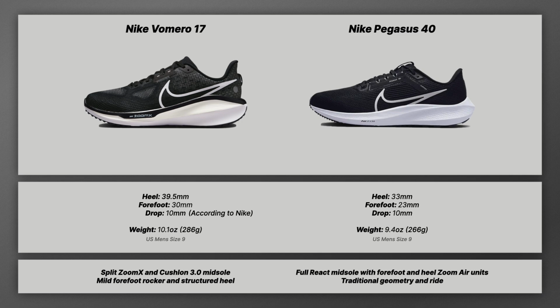So if we go to the Nike Pegasus 40, what we're looking at there is 33 mil of foam in the heel, 23 mil of foam in the forefoot with a 10 mil drop, so considerably less foam. Now the Peg weighs in at 9.4 ounces or 266 grams. Again, standard US men's size 9 reference size.